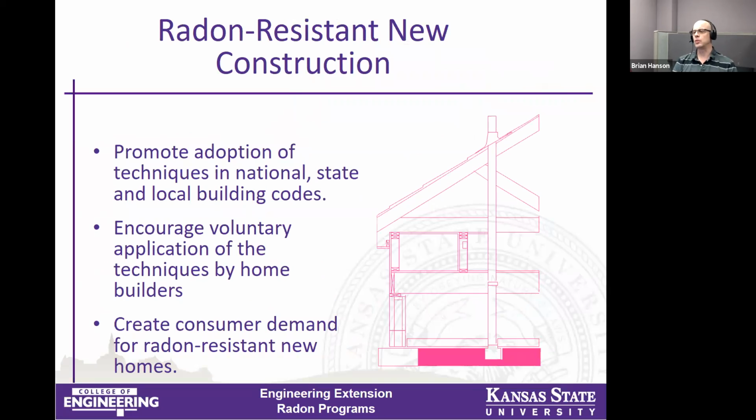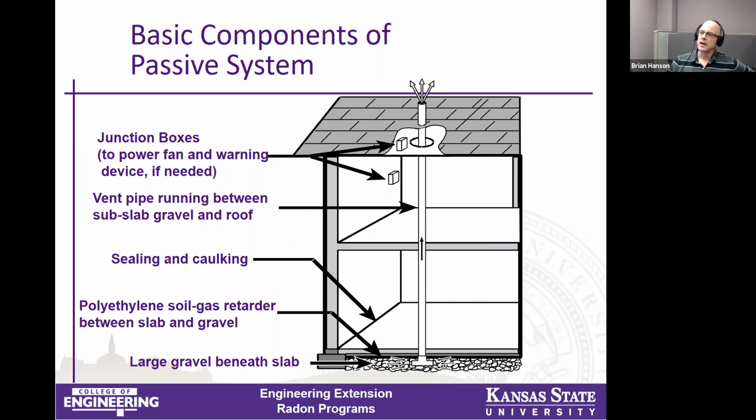And one of the ways in which we can do that is to install, when we build a house, a passive radon control system. This is a primary goal of EPA to encourage adoption both voluntarily and regulatorily of new construction requirements at the local and state levels around the country. And so this is becoming more and more commonly seen throughout the country. And we just want to touch on some of the basic elements associated with them. Now, building a house radon resistant is not necessarily rocket science, but it does have its peculiarities.